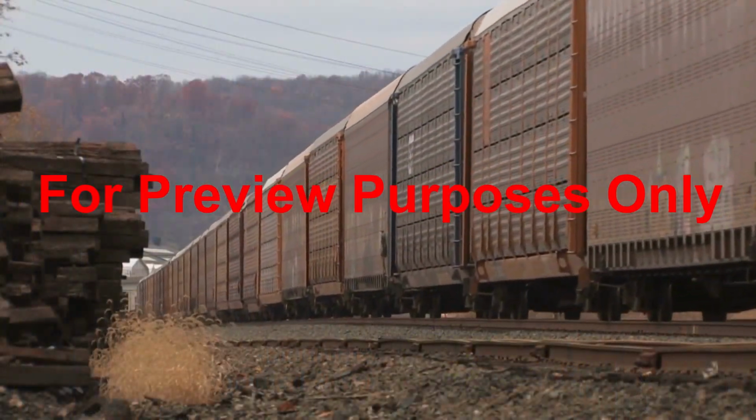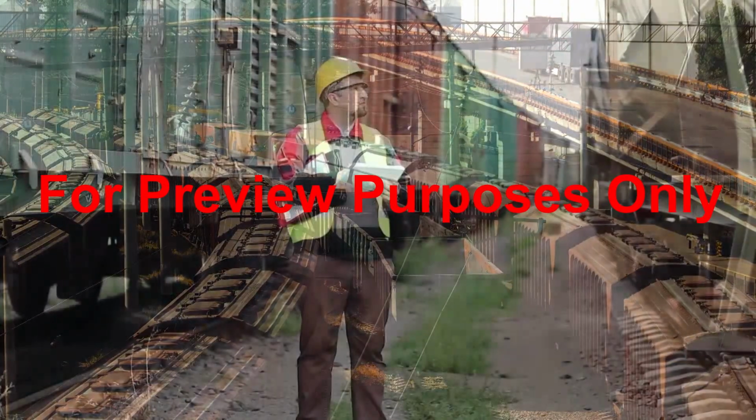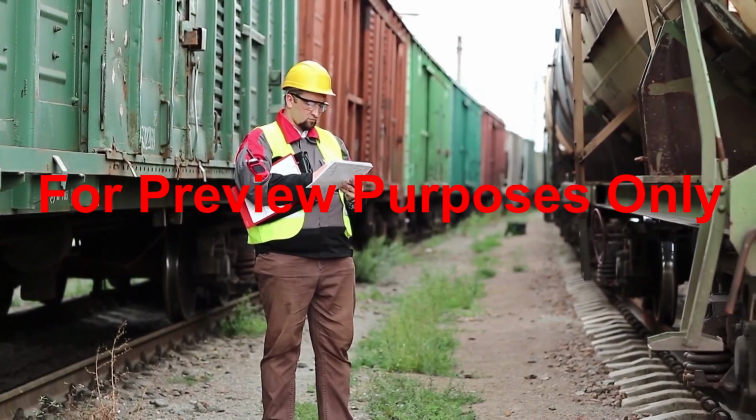Securing railway cars is a specialized process. If you dock rail cars at your facility, ask your supervisor for more information about what procedures you should follow.